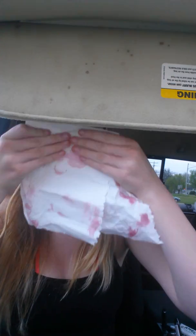This color's really pigmented, really bright. It was really bright pigmented, but I took some off. Yeah, those are my lipsticks, and while I get my makeup ready, I'm gonna pause this video because I'm already at 9 minutes and 13 seconds.